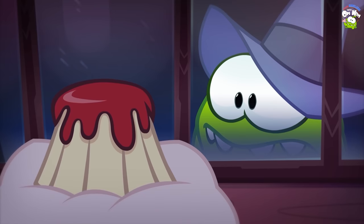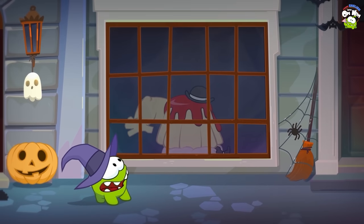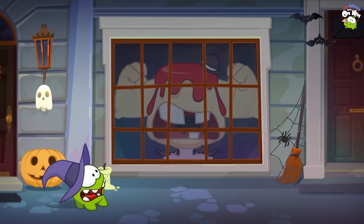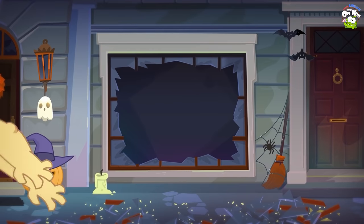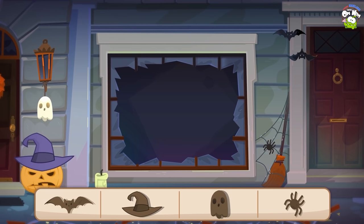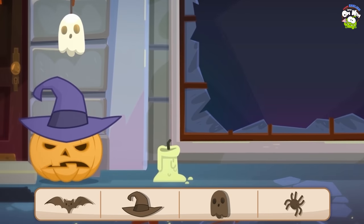And Om Nom, watch out. The jelly is growing. Oh gosh. It's become a jelly man! Om Nom, run! Let's play Spot the Objects again. We have a bat. Can you find a bat? Not there. Nope, not there.